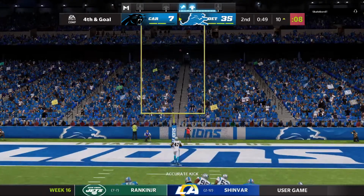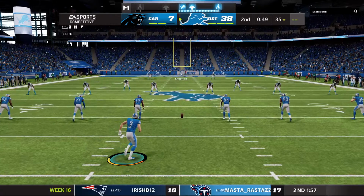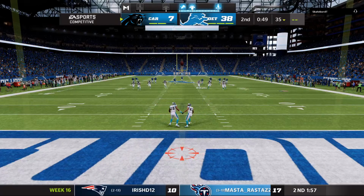The kick by Carlson is good. Well, I don't know if they would have gone for it on fourth and goal anyway, but the sack on third down pretty much made their mind up for it. You're exactly right about that, and this is a tough place on the field to take a sack, because, as you just noted, it took the decision-making away from them. Now they have to go for a field goal instead of potentially going for it.